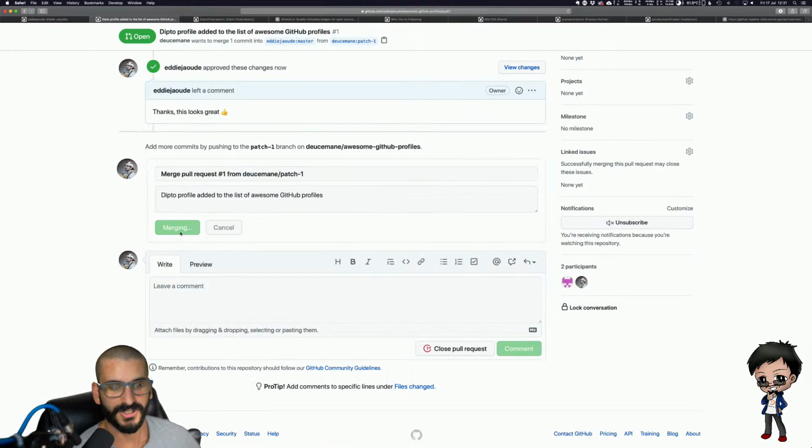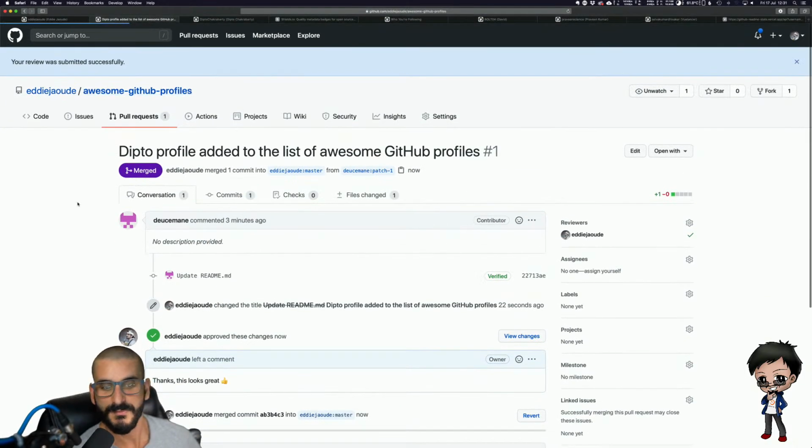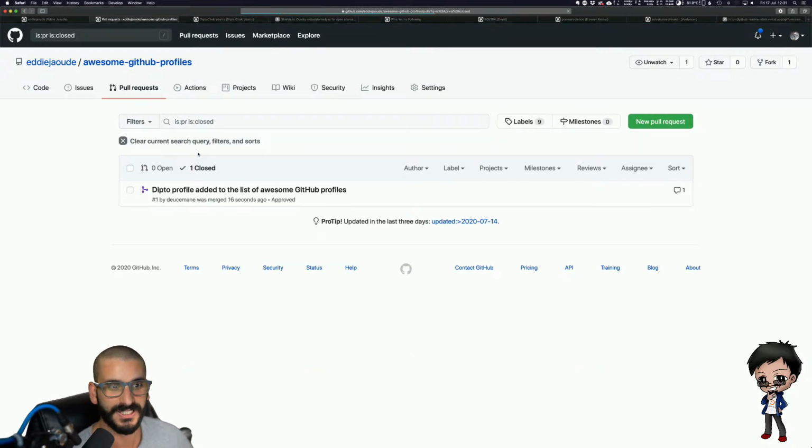Merged. And if we go to the beginning of this repo, now this is on the source repo. It's here for everyone else to benefit from. So awesome, DJ, I'm glad you did that. Actually, we can have a look at your GitHub account and see that you've got your green contribution. It should be there, right?